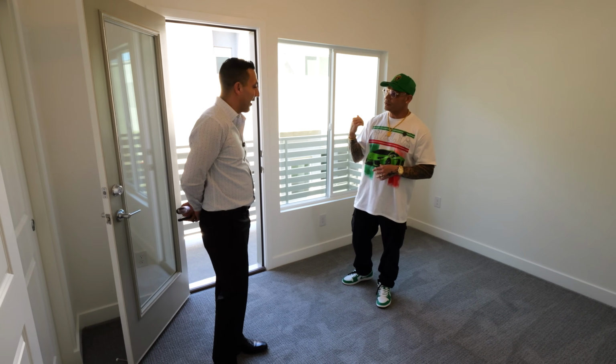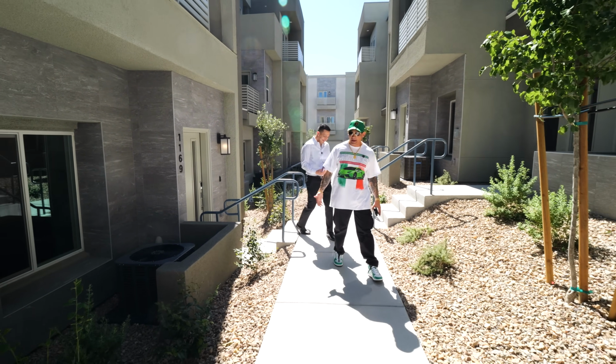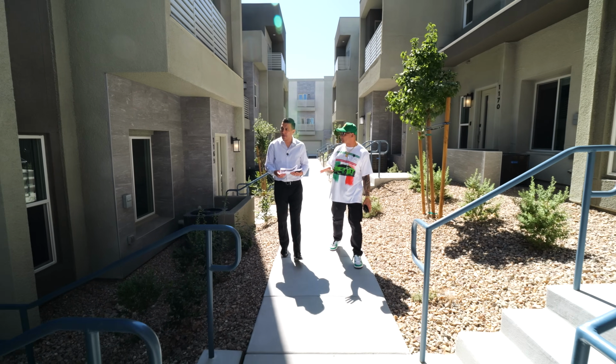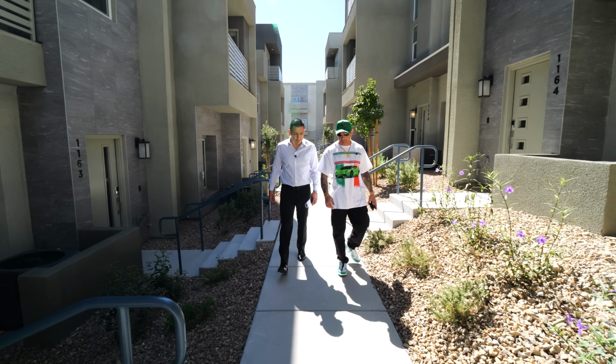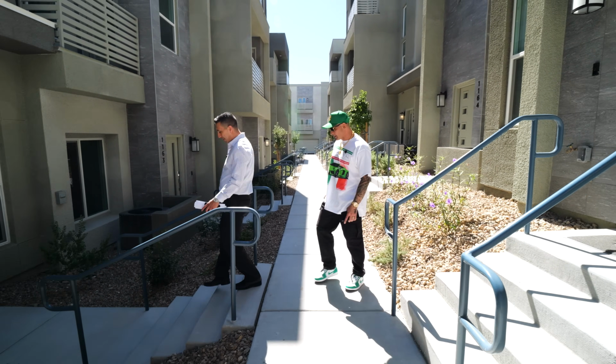All right, can we go check out the other units? Let's do it. For now, this is my favorite unit because of the loft style. Now we're going to be heading over to the second unit, and this is the smallest unit, correct? The smallest unit, and it's 1495 square feet. How many bedrooms, bathrooms? 3 bedrooms, 3.5 baths, and a 2-car garage. Correct. Let's go take a look at it.